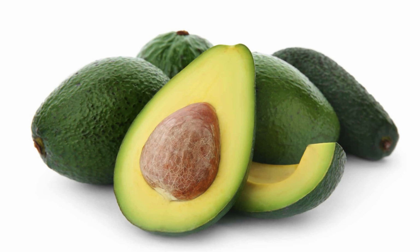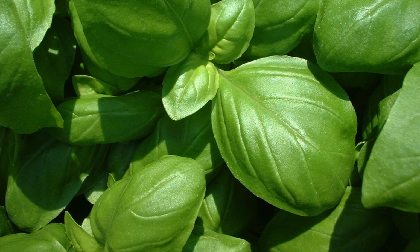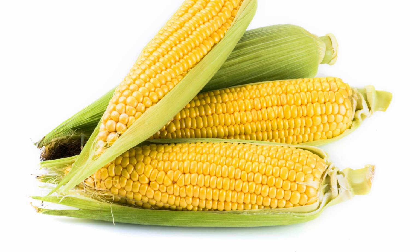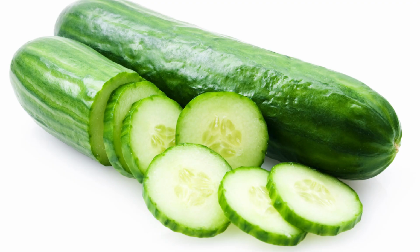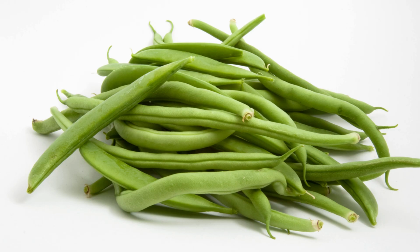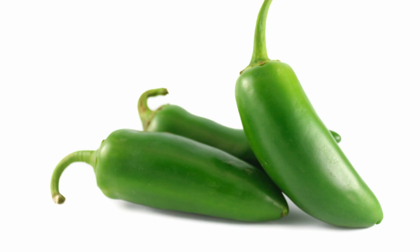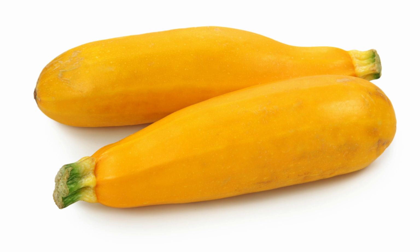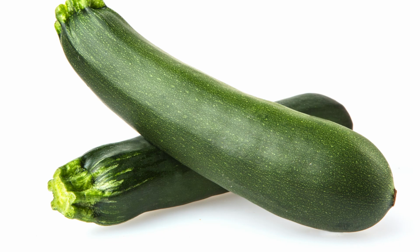In August, you're also going to want to watch for sales on a variety of fresh vegetables as well. The sales you want to watch for are avocados, basil, bell peppers, sweet corn, cucumbers, eggplant, lettuce, green beans, hot peppers, okra, onions, peas, summer squash, tomatoes, zucchini.